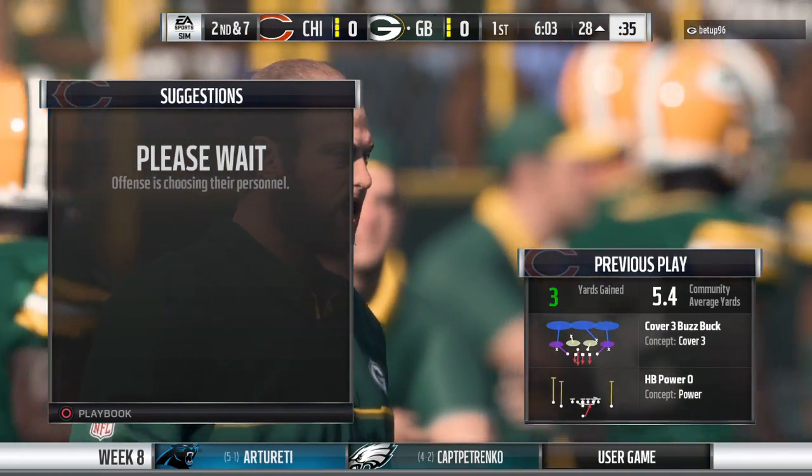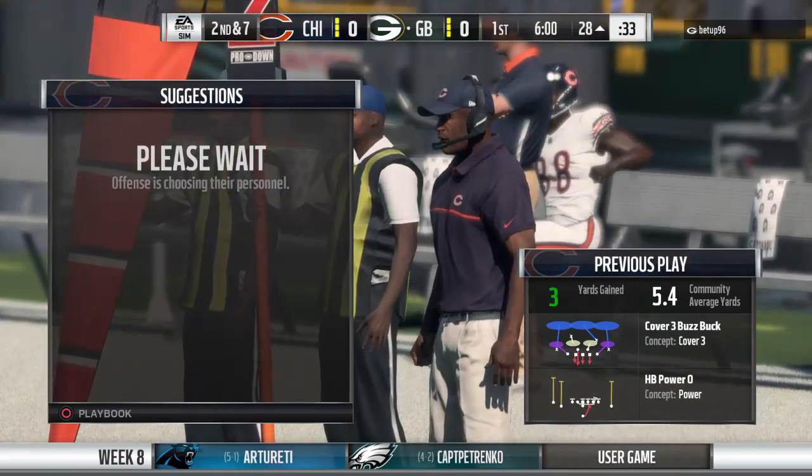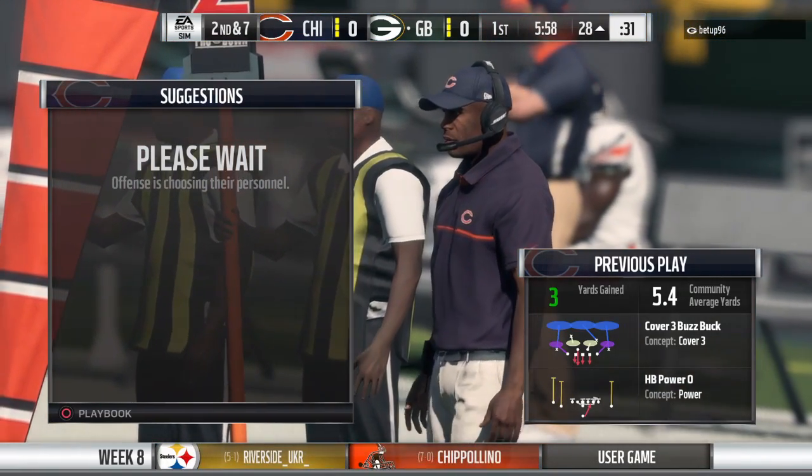Not much happening there on first down. Thought there might have been a hole for a split second. Yeah, but it dried up pretty quickly, didn't it? Closed fast.